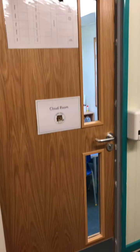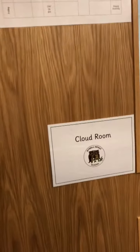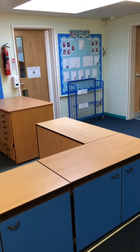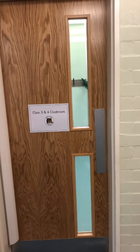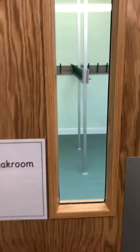The next room we're going to come to is our cloud room, and this is an area that we use for lots of different things in school, but actually this area is going to only be used by class 5 when we come back, so that they've got another space if they need it to do their learning. And then as we come further down, we're coming now to class 4 and class 5, our year 1 classes. Now here we have another area that we've been doing work on in the holidays. So this is the cloakroom for classes 3 and 4. This is where you will hang your coats up and put your PE kits if you're in class 3 or class 4.